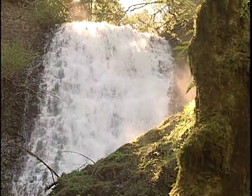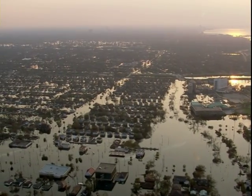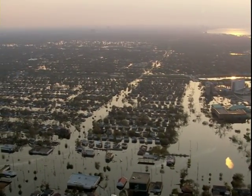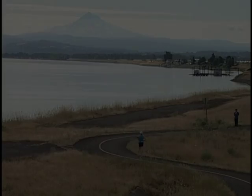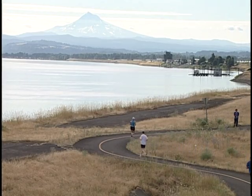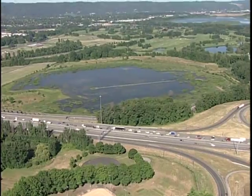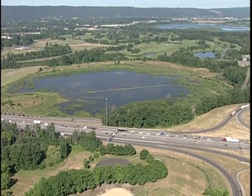Water. It's essential for life. But it can be devastating to lives. Lying directly in the floodplain of the mighty Columbia River, the second largest river in the United States, in a region marked by heavy rainfall, Oregon's Columbia Corridor is defined by water.